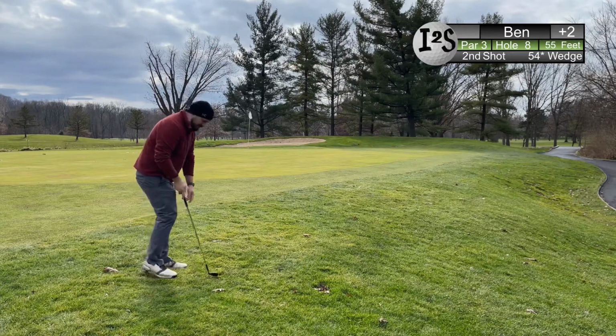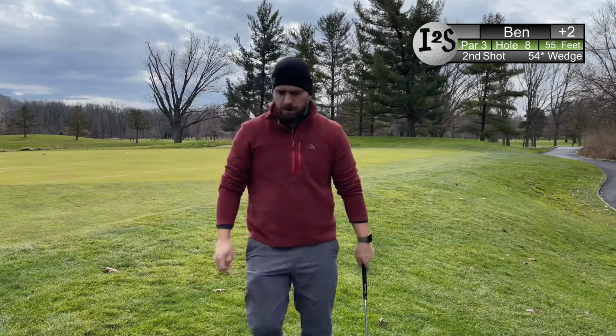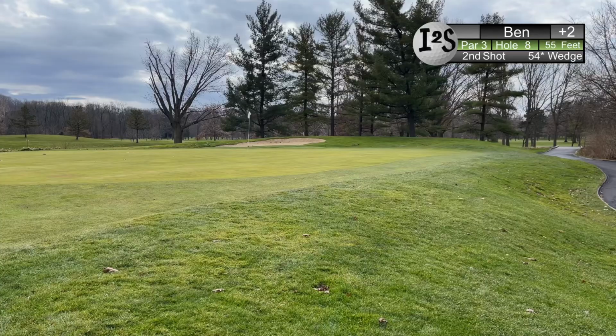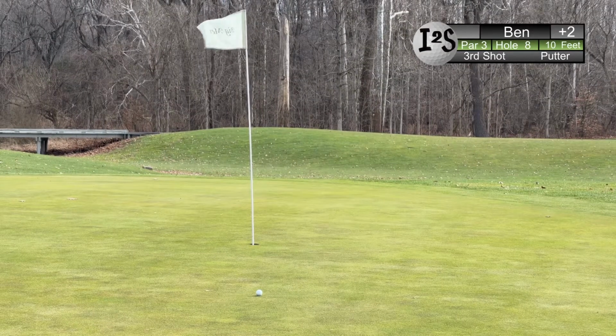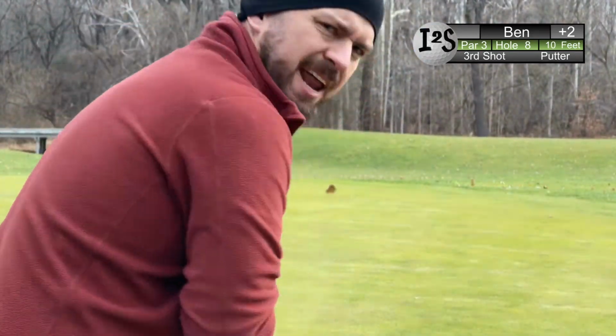The ball is below my feet a little bit. I think that pushed it right off the club. I might have opened the club face too, but that's going to be a difficult par attempt. Got about 10 feet left for the par. Going a little left.